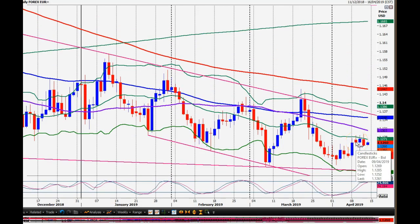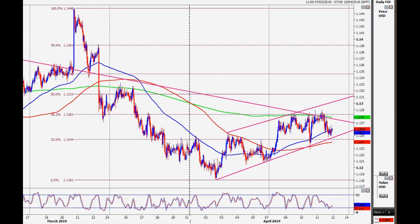If you've been trading the euro US dollar, I have suggested shorts around 112.80, 112.90, and that's worked every single day. Well, we didn't quite get there on, what was that day? Monday, Tuesday, Wednesday, Thursday. We've made money on that trade every day. So that's great in a market that is so difficult to read or not even moving much.